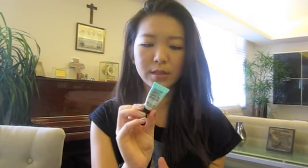So I might go and buy the full size of this when I'm done with this, but I've been using it for a few months now, and I'm only halfway through this 7.5 milliliter sample, so it lasts a long while.